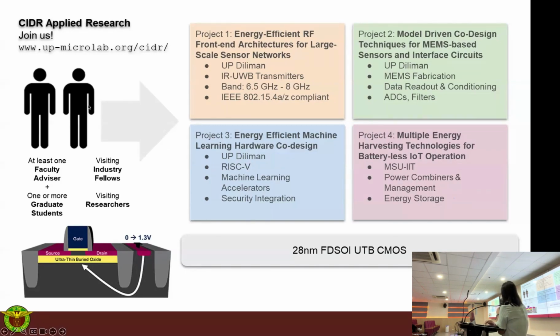But for mirror laboratories, we have mirror laboratories. The main requirement is that they have at least 1 faculty advisor who's going to also work with us, and 1 or more graduate students. And as part of the agreement to become a mirror laboratory, the CIDR program can also provide them with some software and hardware support. So yung mga licenses and some workstations and servers if needed.